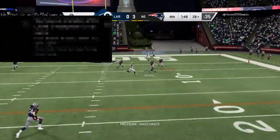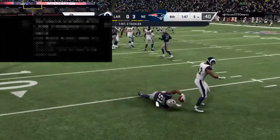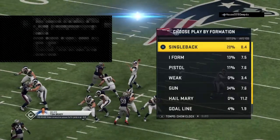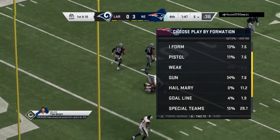He'll look to throw. And, a crusher there as it's intercepted. Picked off down near the 5. And a big turnover there as his guys will get the football back.